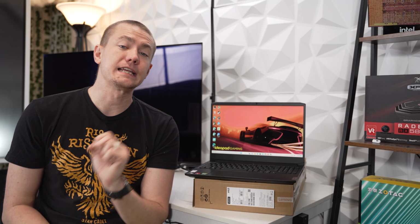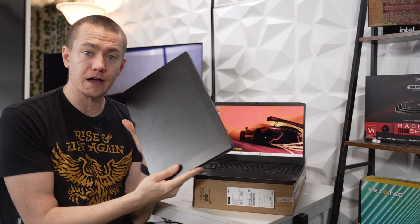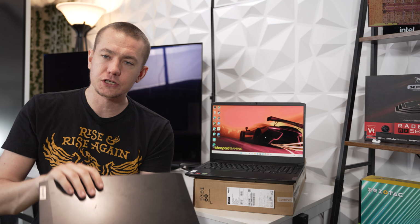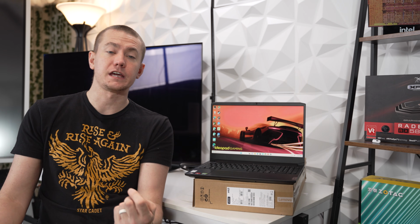But this is actually not my first experience with the Lenovo Ideapad Gaming 3. I picked one up well over a year ago, and we've been using it nonstop in the office since then because it actually has a lot of features at a crazy price point. The reason I ended up picking it up is because I needed to do some on-the-go streaming with it for our Cannonball for the Cure charity stream.